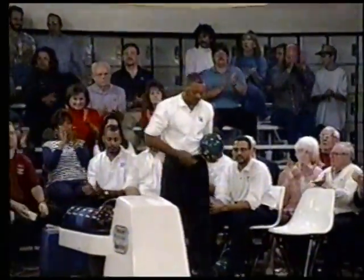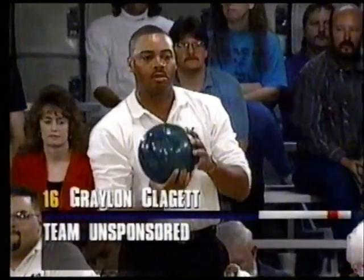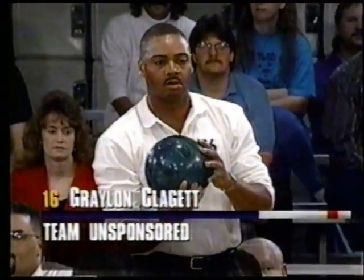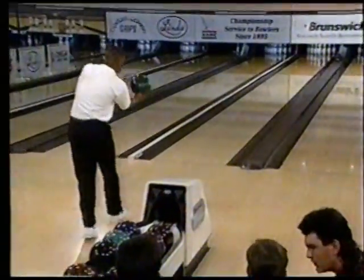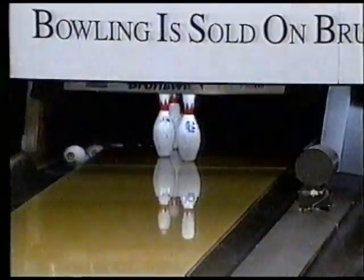Our number 1 seed is up by 28 after defeating Team Unsponsored in our first game, 194-166. Second game now. Remember, they've switched lanes. Graylon Clagett, first frame for Team Unsponsored.